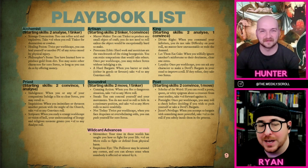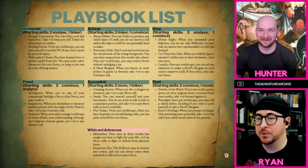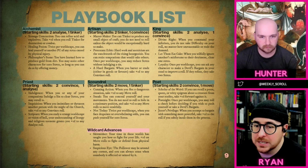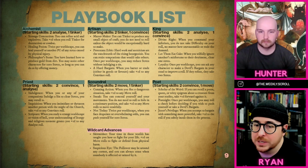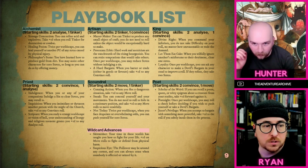Yeah, I mean, if you got a priest and a king in your party, like you're, whew, boy. And then there's some wildcard advances here at the bottom. There's Skirmisher: your time in these worlds has taught you how to fight for your life, +1 dice on move rolls to fight or defend from physical harm. And then Suspicious Eyes: the follower may be around any corner, and you can always sense when somebody is affected or tainted by it. So cool things you can take there.